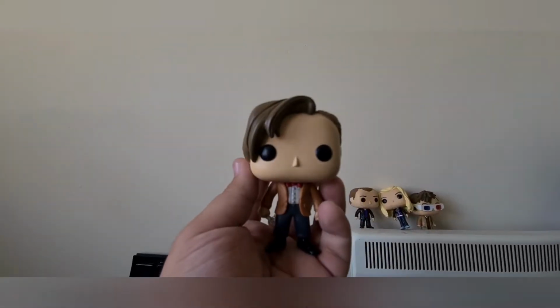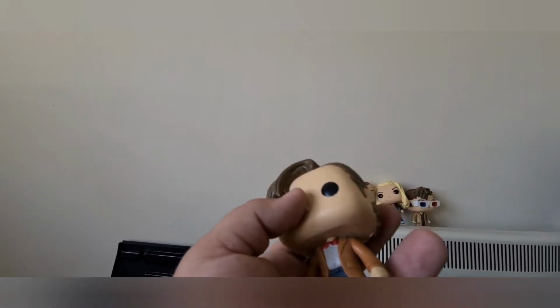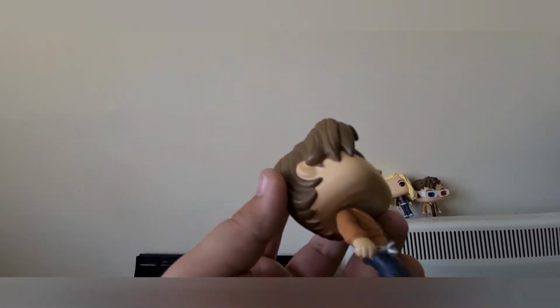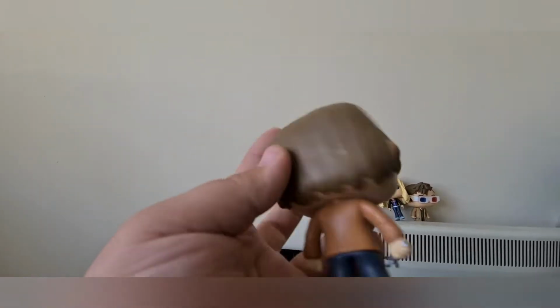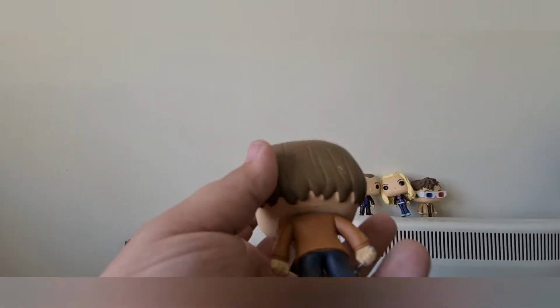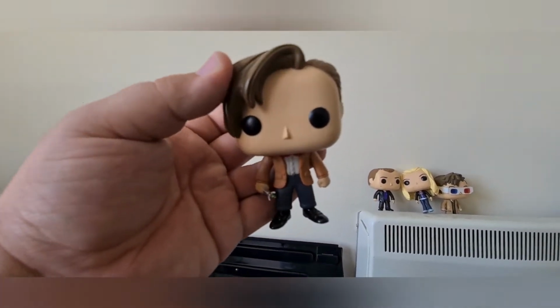The Matt Smith, the original Matt Smith Funko Pop. The first one I bought for the 11th Doctor with his signature screwdriver and bow tie. Again, there's nothing really to say about this. Again, due to transit, it's just a little bit of a mess. There's some scuff marks here and there. But that is Matt Smith, 11th Doctor.